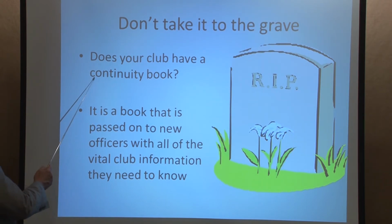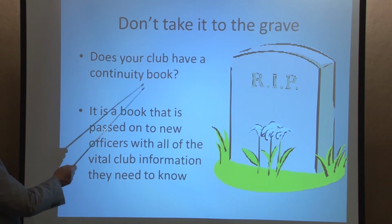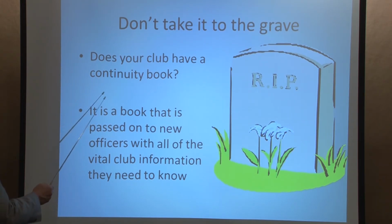Does your club have a continuity book? It could only be a single page that you put in a folder, or you just give the incoming officer. Let them know what their duties may be. Let the new treasurer know, just don't hand them the checkbook. Let them know what they have to do, that they have to go sign a new signature card, that there are different things. A continuity book is used for that.